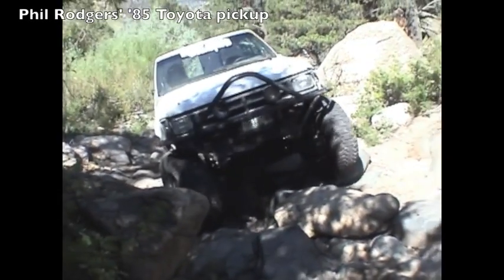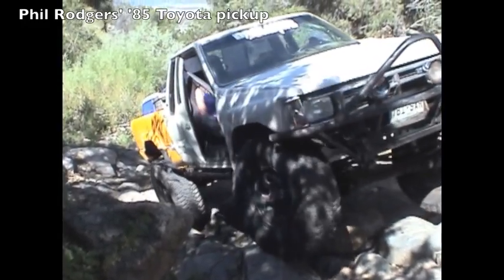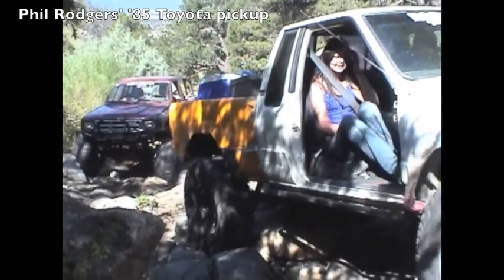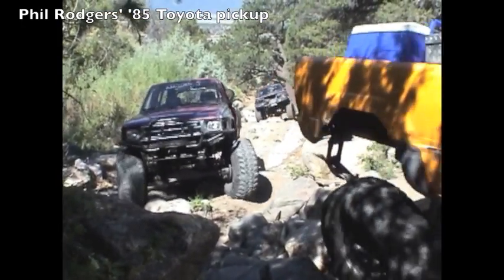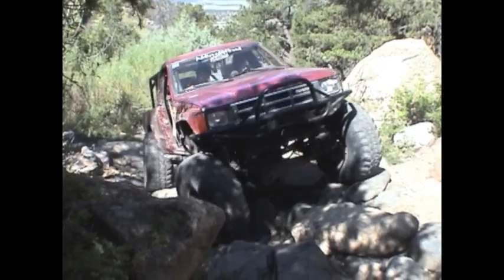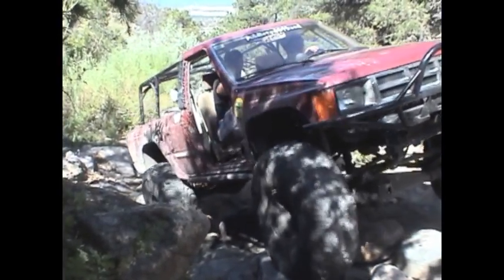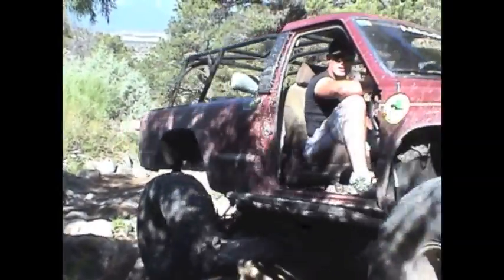This right here is Phil Rogers' 85 pickup. This thing was on its second cab, its third bed. He hurt it so badly on this run. By the end of it, he'd bent the dash, he bent everything. You'll hear throughout the video him fighting with that car. The thing flooded out so badly, it was drowning in fuel. When he went by, it was like standing next to an oil rig in Libya. It was just so much fuel.